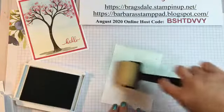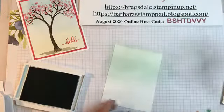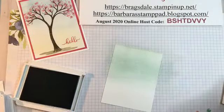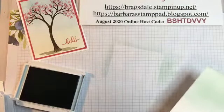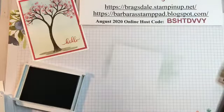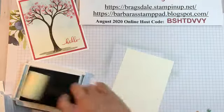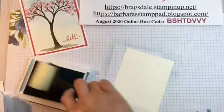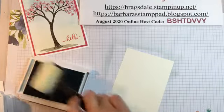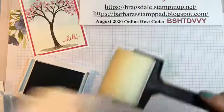For some reason, this is coming out not blue. Well, let's do this, because I'll end up having to cut another sheet. You know what I think I didn't do? I don't think I cleaned that. That's why I had a clean one. There we go. Let's start over here. I'll have to cut another sheet. Well, that's not even Whisper White.